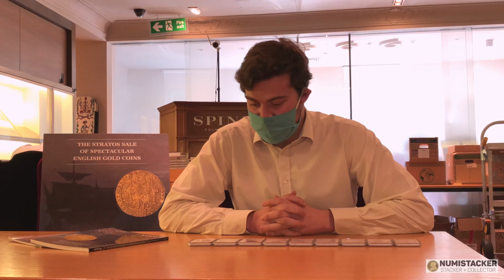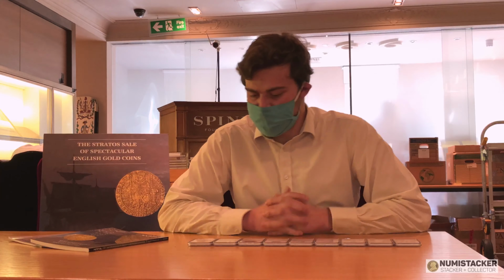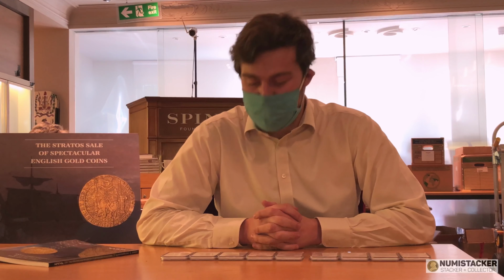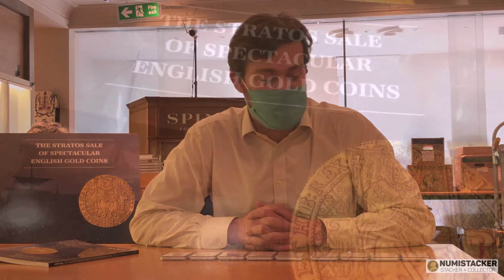But very interestingly, when this set was submitted to NGC as the set that it was, the sovereign, the half crown, shilling and sixpence were all accepted as proof coins. But rather bizarrely, the Maundy set that was with them was graded as a mint state coin. And it is open to speculation as to why they would see those as mint state coins, but the rest as proof coins. But there you go. And I'm sure from Russell's point of view, a Numistacker.